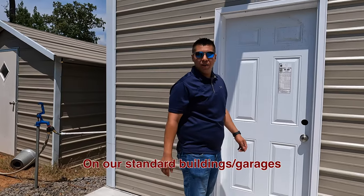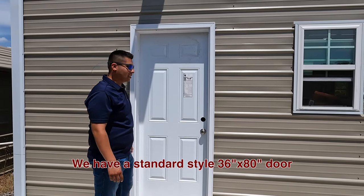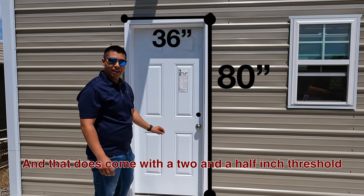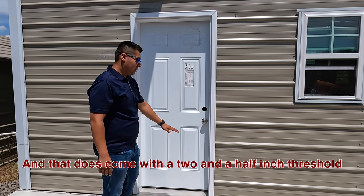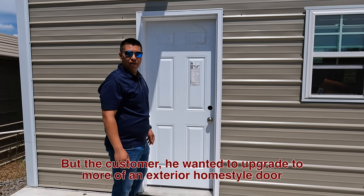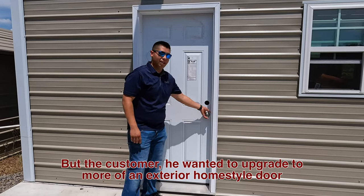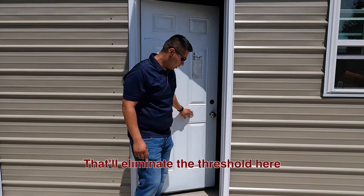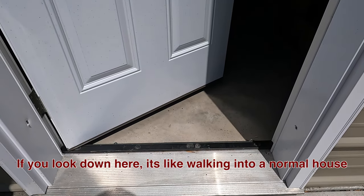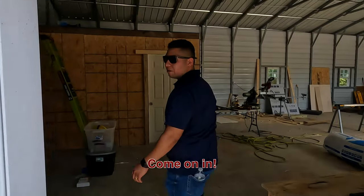On our standard buildings and garages, we have a standard style 36 by 80 inch door, and that does come with a 2.5 inch threshold. But the customer wanted to upgrade to more of an exterior home style door, and that'll eliminate the threshold here. So if you look down here, it's like walking into a normal house. So come on in.